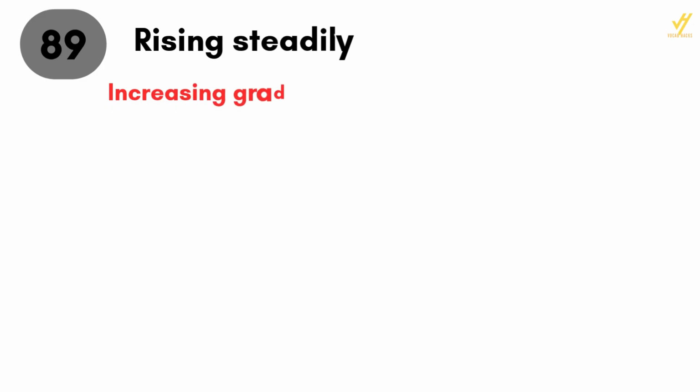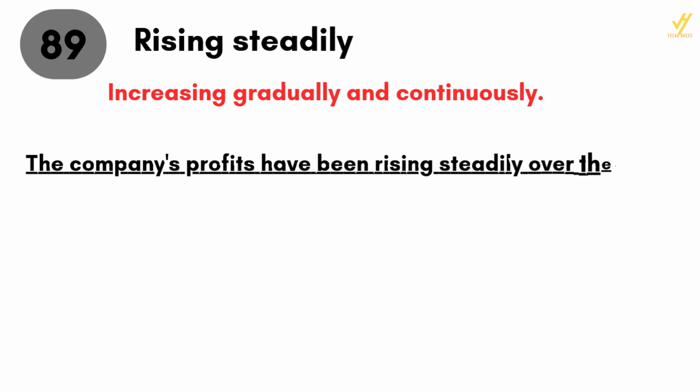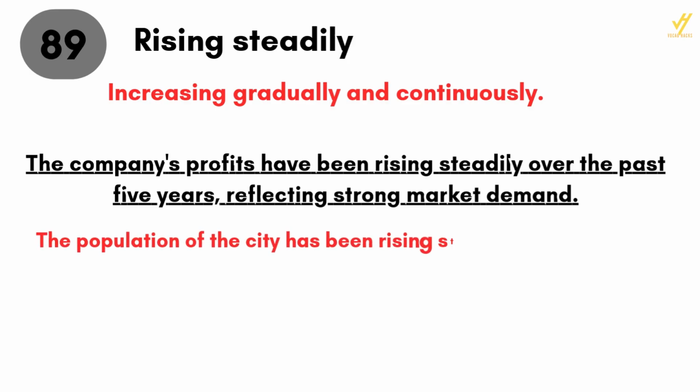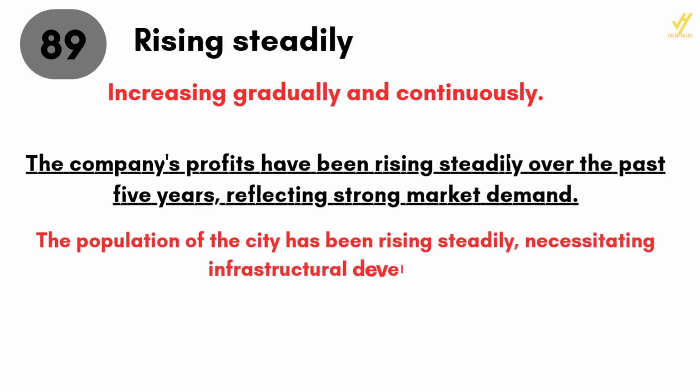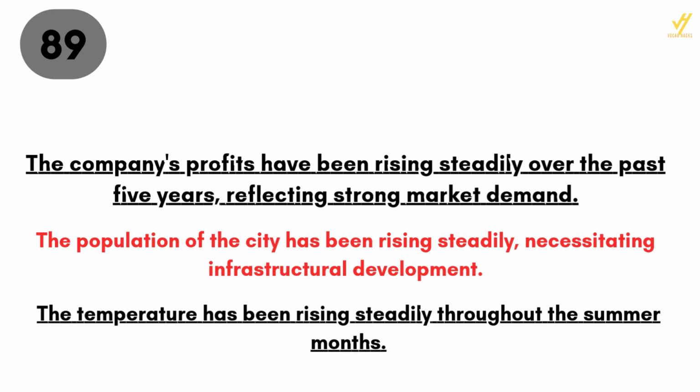Rising steadily. Increasing gradually and continuously. The company's profits have been rising steadily over the past 5 years, reflecting strong market demand. The population of the city has been rising steadily, necessitating infrastructural development. The temperature has been rising steadily throughout the summer months.